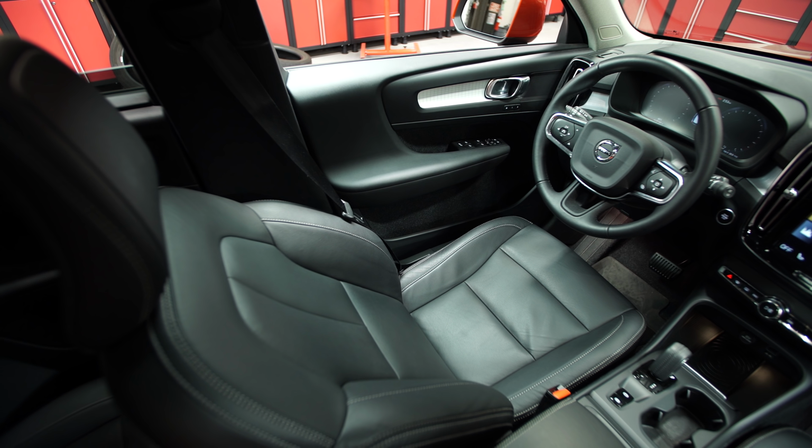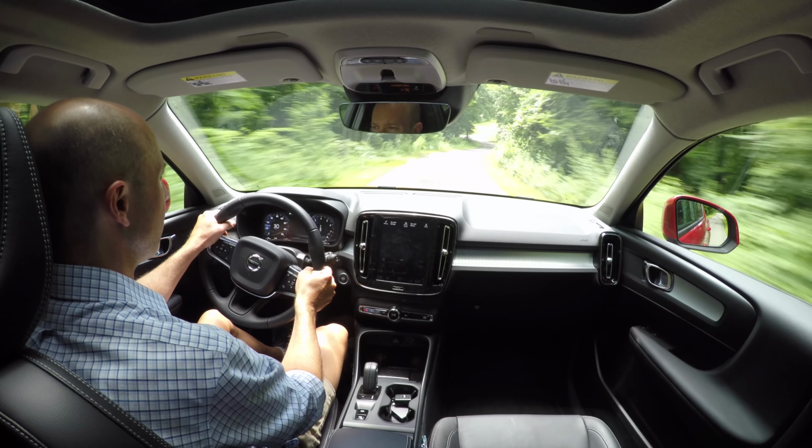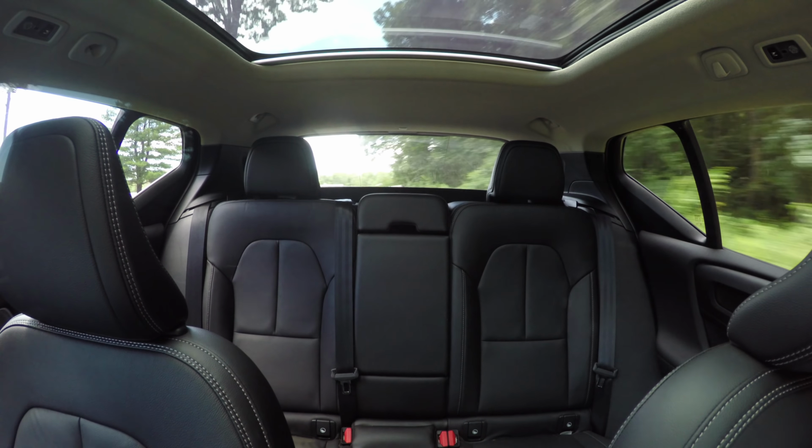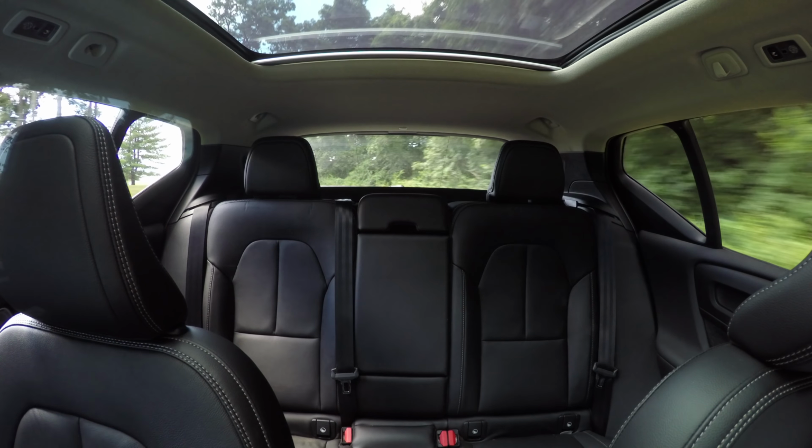The high seating position gives drivers a good view over the hood, and the slim front pillars aid visibility. The rear window is large, but the fixed position of the rear headrest cuts down on visibility. Both forward collision warning and automatic emergency braking come standard on the XC40, a move that we applaud.